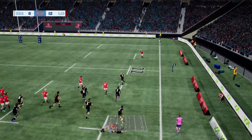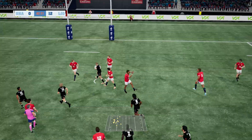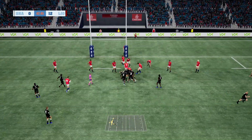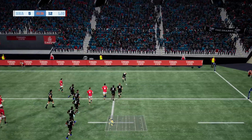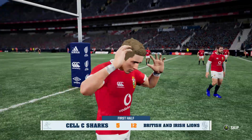Marty is slow. Werner Koch. He's in. It's Koch again. Kicking towards midfield. Inside the 22. Regathered as well. Brilliant Jeremy Ward. Now it's on for the Sharks. Hendricks goes left and right. Back to Lo. Lo out to Koch. Werner Koch's in. Well deserved for the Sharks.